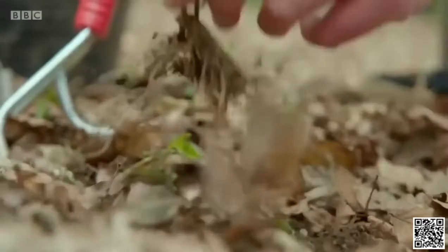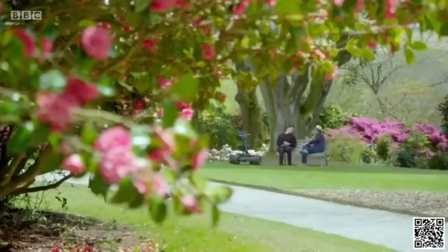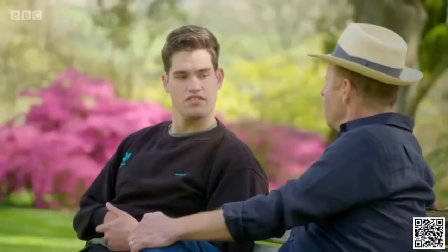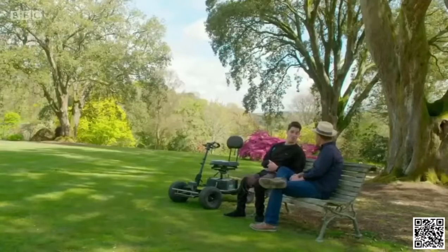I love it here. It was just a lovely place surrounded by this lovely scenery, and that really made me realise that gardening could be something I could get involved with. So what are your roles and responsibilities here? What do you do on a day-to-day basis here? I do a bit of raking, a bit of pruning, and weeding. Yeah, I do pretty much everything, really.